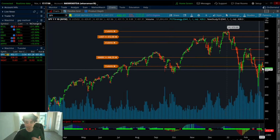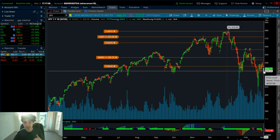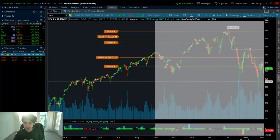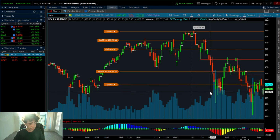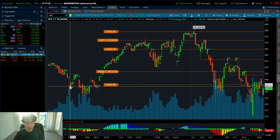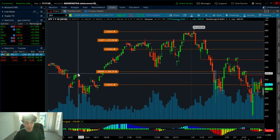I'll show you some examples. So SPY sold off, it came back with the green bullish candlestick. So this candlestick right here, let's look for some examples where the SPY sold off and it formed that same candlestick. You can see it was selling off here, formed a very similar candlestick. It started to run up.